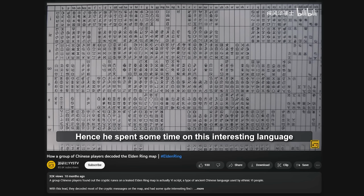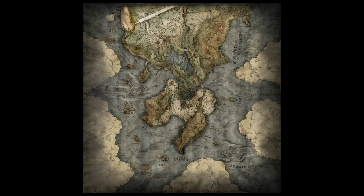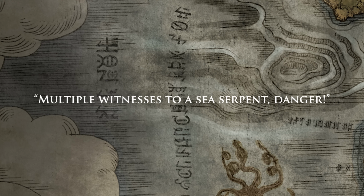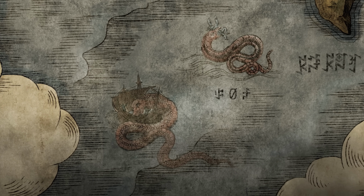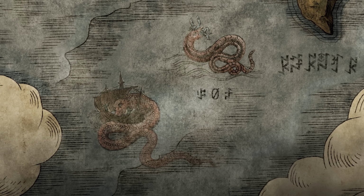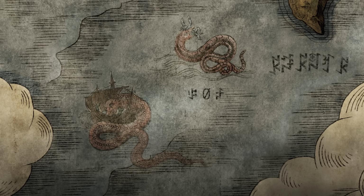So to break some of this down, some of the text separates the seas surrounding the Weeping Peninsula into 4 distinct seas, the North, East, South, and West seas, but much of the older text is actually written as warning. Here, for example, it says, "Multiple witnesses to a sea serpent, danger," and we do indeed see these serpents spliced from other medieval sea charts and inserted straight into the map.